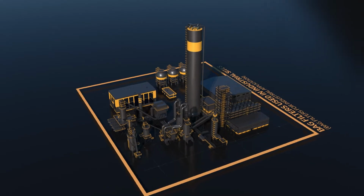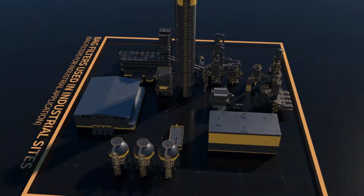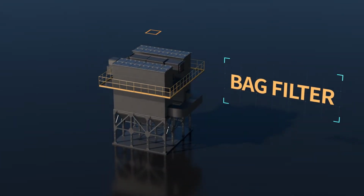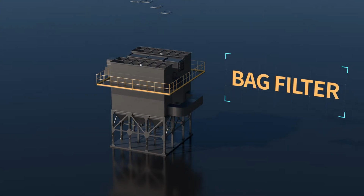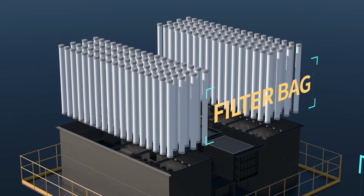The bag filters remove various kinds of dust from polluted gas generated in industrial sites. The filter bag is one of the factors that determine the performance of the bag filter. How well it collects and removes dust is an important factor to select a filter.